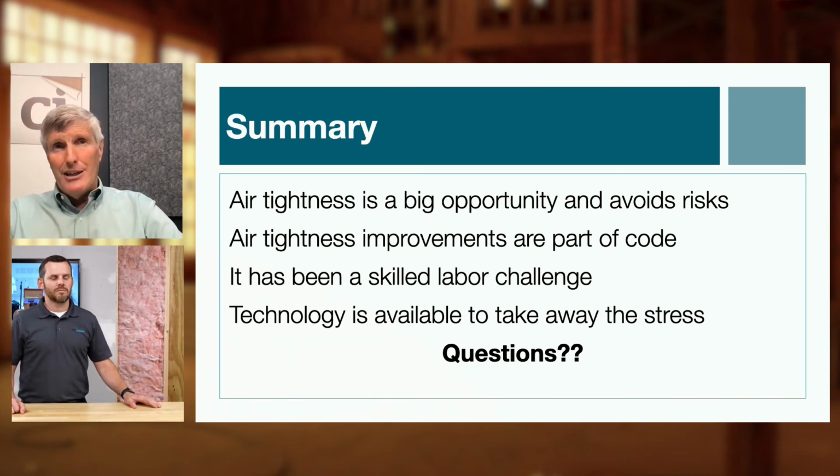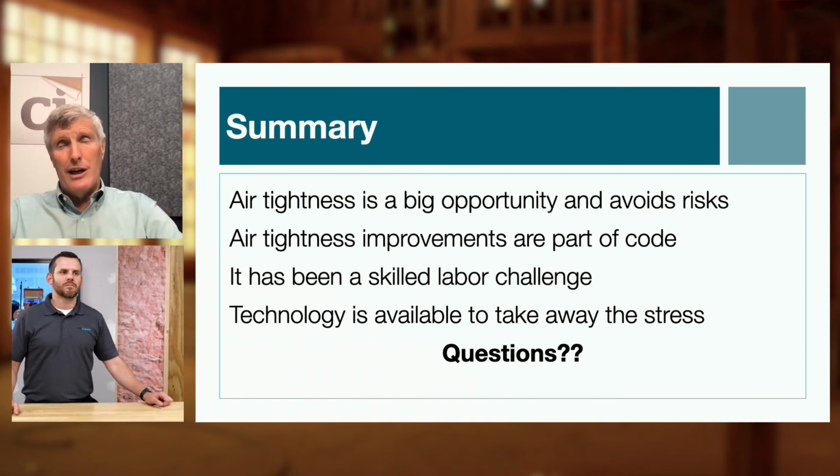Knowing that air leakage is such a big portion of the energy bill of a house, you've got to attack air tightness. It's the easiest thing for a code official to put in place to say, well, let's just make them tighter, because that's better bang for buck than, say, adding insulation to a wall. And we have the skilled labor challenge. This takes away that challenge. I think you're going to find that really fascinating. The technology is available, and it takes away the stress.